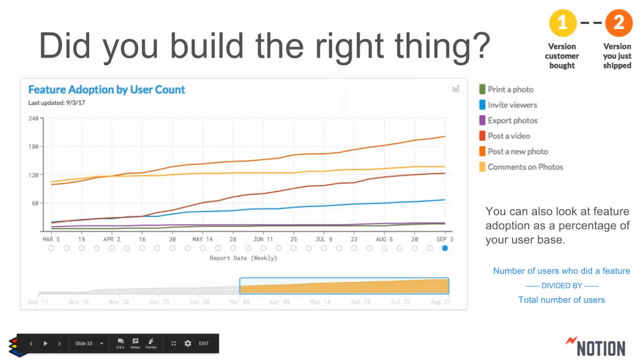If you're looking at the gap between the version your customer bought and the version you just shipped, the question you're asking yourself is, did we build the right thing? When a feature request comes in, you're always nervous: oh shoot, we just shipped X, but now they're already asking for Y. One way to track the things you have been building and whether people are using them is standard feature adoption. One way to do that is by pure user count, trending that data over time. In this example, you can see this is for a photo gallery app.